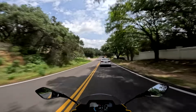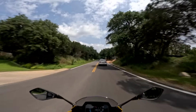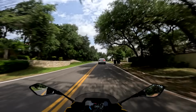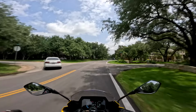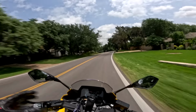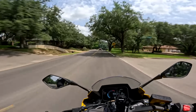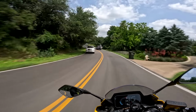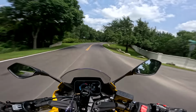Cruising through here. This is again more of a neighborhoody feel, but a nice road nonetheless. We're cruising through the hills here in Austin, Texas. Really beautiful location. Go over here to the right as that guy's turning left, just to give myself the ability and space to continue going a little bit. This little section here is a ton of fun. Love this part of the road. Oh, got this guy turning right. How lucky is that? We have the ability now to have a little bit of fun on this road.